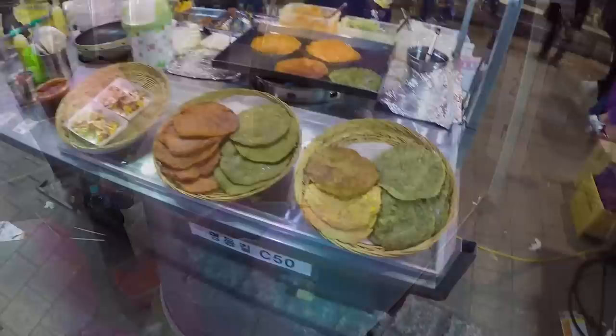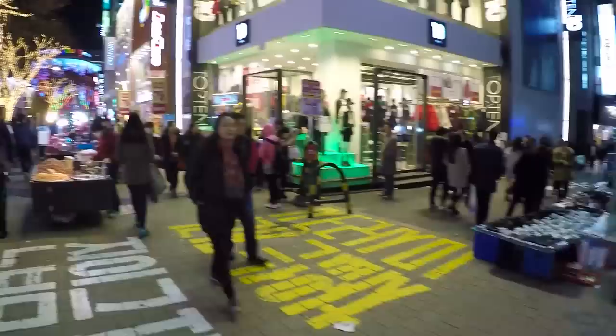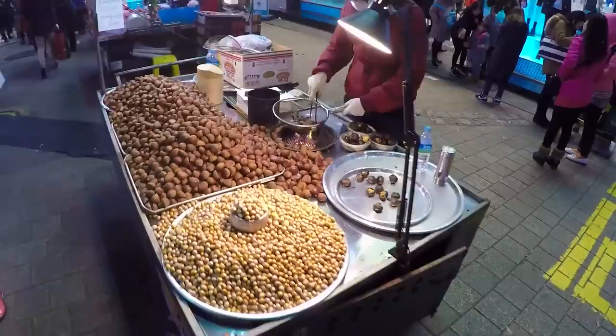Potato pancake, corn, onion pancake, kimchi pancake, hot pepper pancake. In Korean, it's called kimchi jeon. We love jeon. We also love ginkgo seeds. Bam, chestnuts. Oh, these are the ginkgo seeds.